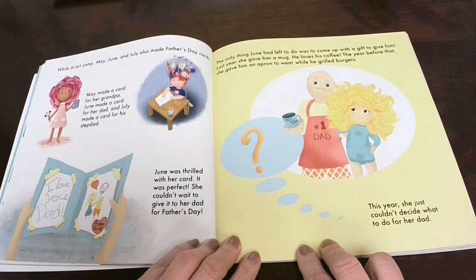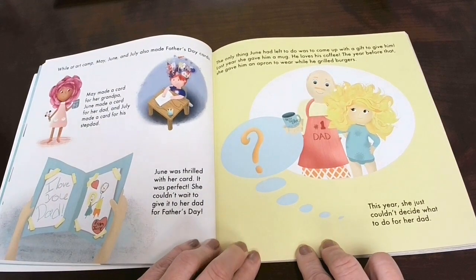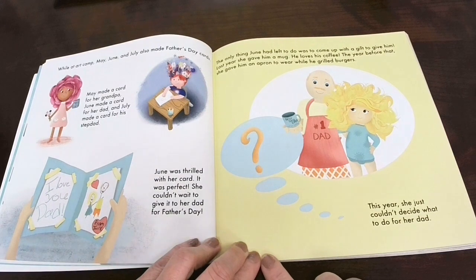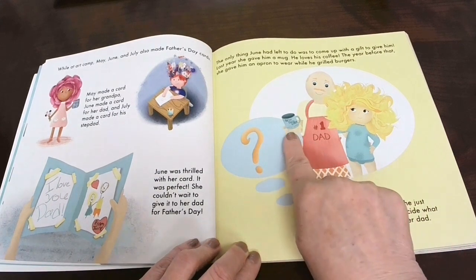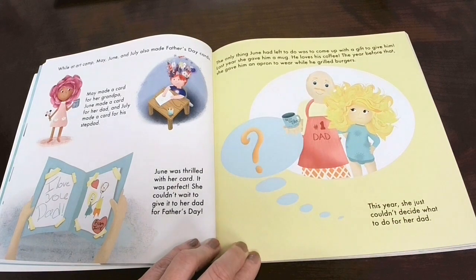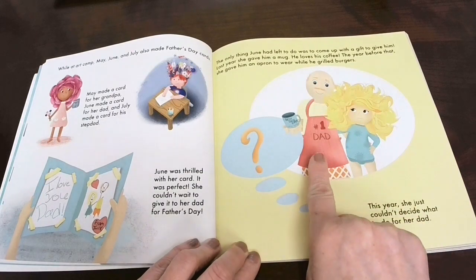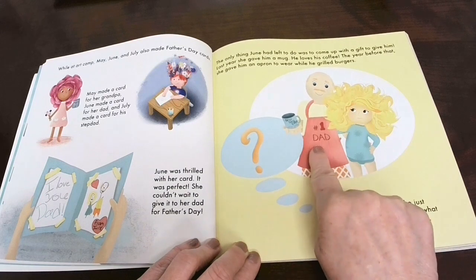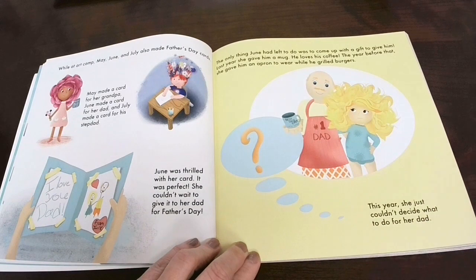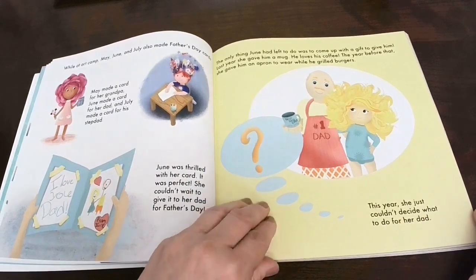The only thing June had left to do was to come up with a gift to give him. Last year, she gave him a mug because he just loves his coffee. There's his mug. It says, "Best Dad Ever." The year before that, she gave him an apron to wear while he grilled burgers. There's his apron. It says, "Number 1 Dad." This year, she just couldn't decide what to do for her dad.